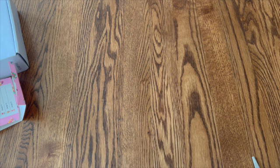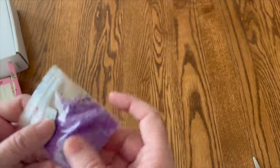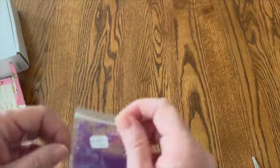I think the other one's a square too. I didn't even bother to look. I'll have to look at that and see. But I'm just going to pull one of these out. This purple's really pretty. I think most of theirs are square, now that I think about it. Look how pretty that is. But I can see, look how staticky it is.